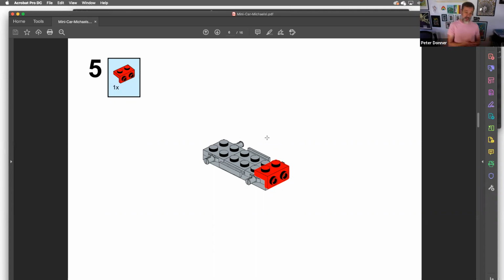So this is a good way. When I was a kid, I would always just stick the wheels on right at the beginning. And I strongly suggest, and I bet you Chris would agree with me, that you save something like that for the last step. Yeah, absolutely.